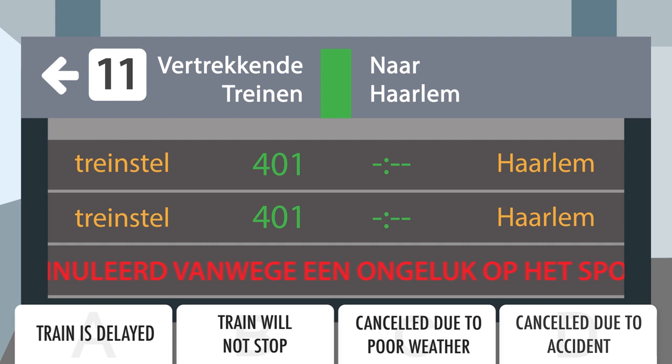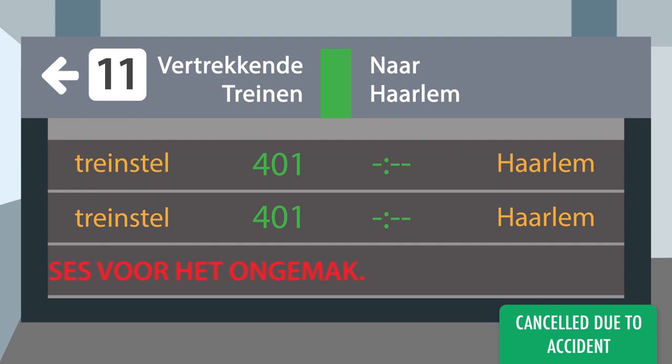The display reads, "Train services on this line have been canceled due to an accident on the train tracks. We apologize for the inconvenience." Alle diensten op deze lijn zijn geannuleerd vanwege een ongeluk op het spoor. Onze excuses voor het ongemak.